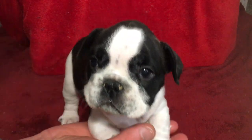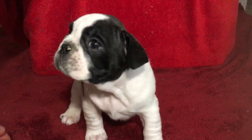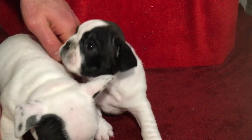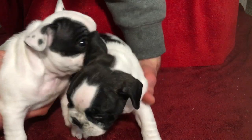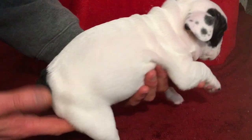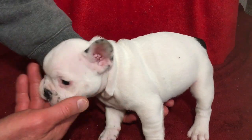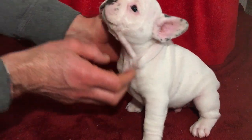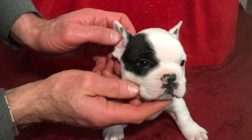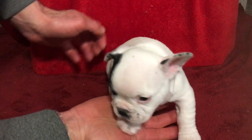Puppy number three and puppy number four. This little guy here. So he's also pied, but he's mostly got a white coat. He's got a small black tail here. He's got black spots on his ears, on his nose, and one on his right eye here. So that's our puppy number four.